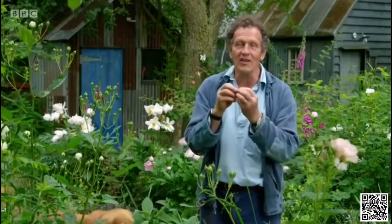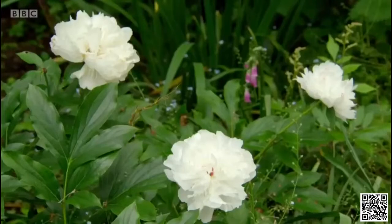Now, when the petals fall off any variety of peony, don't deadhead them or tidy them up, because the seed heads look like jester's hats, and they're really decorative in their own right. Very, very undemanding plants. You don't need to do anything to them.